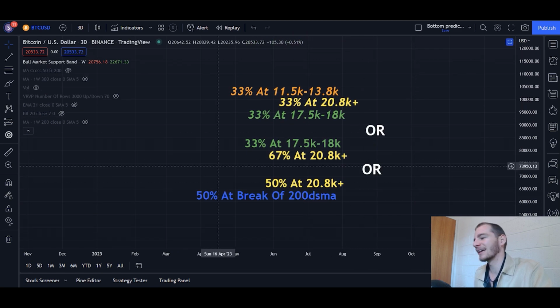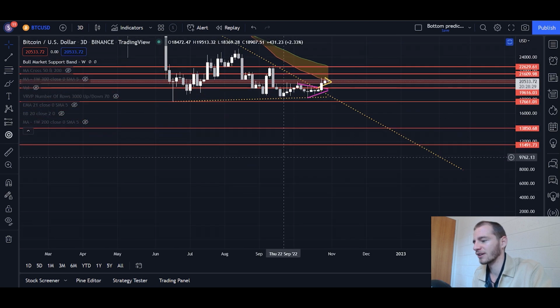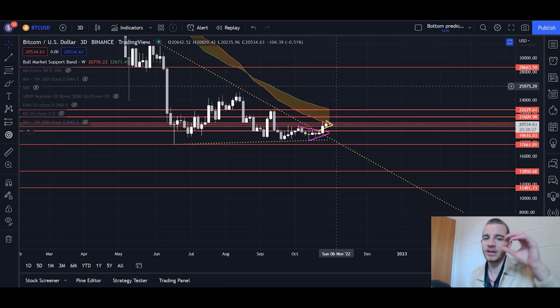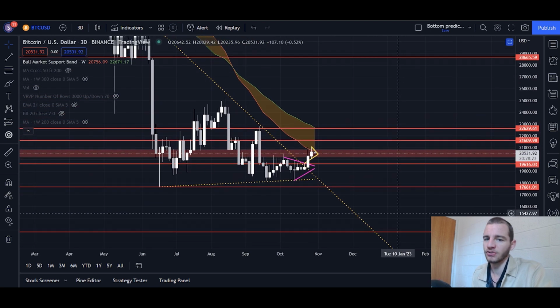However, it is highly likely that we reject here, as we will see a 75 basis point hike. It is highly likely the S&P 500 continues down, and it is highly likely Bitcoin goes down again for a swoop of the lows and possibly a Q4 bottom, as per our original prediction on Bitcoin. I'm expecting a Q4 bottom on Bitcoin.